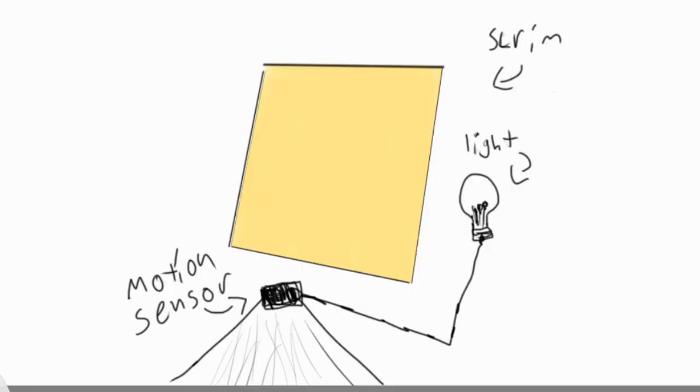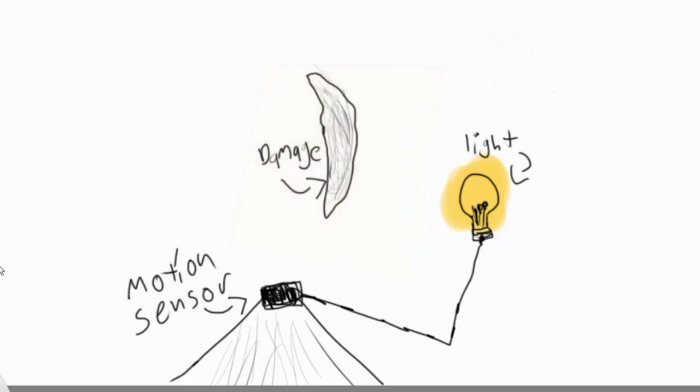Okay, so here I have a little diagram of how this scrim damage revealing setup would work. So you would have this scrim and a light here and a motion sensor. So the motion sensor would activate after it senses motion from, like, the ride vehicle. Then it would turn on this light, and since this light turned on, it would cause this scrim to become transparent, revealing the model damage beneath.